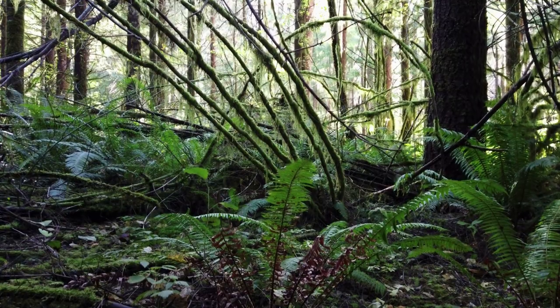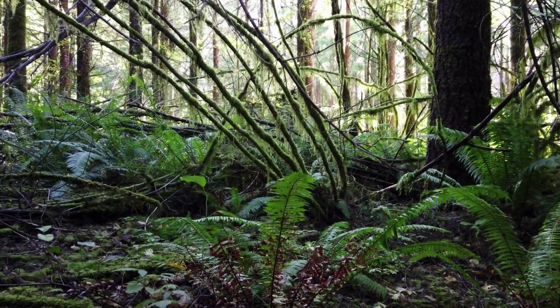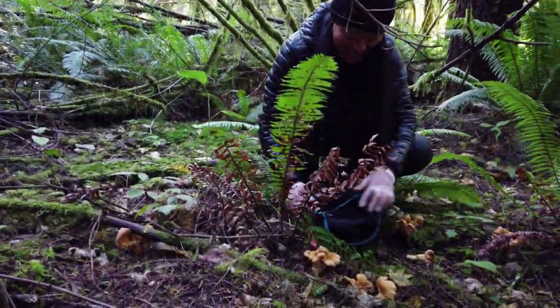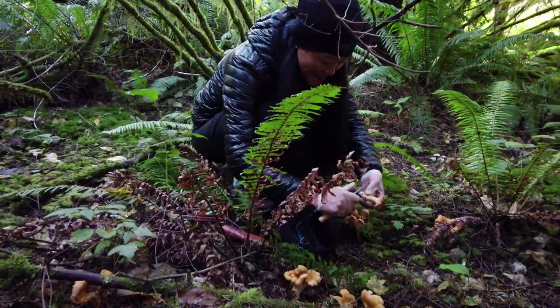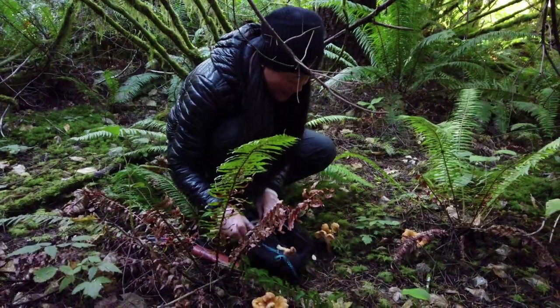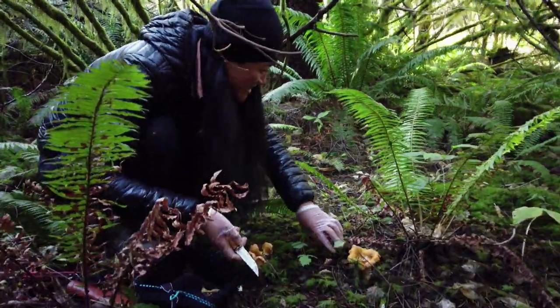Okay. Look at what Ping found. Oh my gosh. 1, 2, 3, 4, 5, a lot. And one. Oh my gosh. See what Ping finds. Chinchilla mushrooms. Oh gosh. Wow. There's a big cluster of that. From the first one? Yeah.